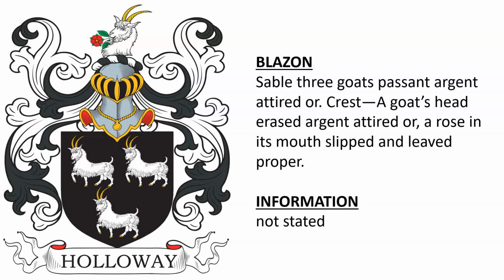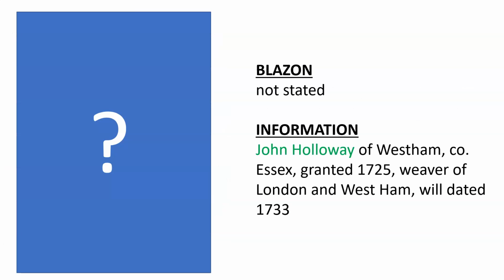We weren't able to find this one. Holloway, sable 3 goats, passant argent. Another we weren't able to find, or it could possibly be one of the ones previously discussed. There was John Holloway of West Ham in County Essex, who was granted a coat of arms in 1725, said to be a weaver of London and West Ham, and his will was dated 1733.